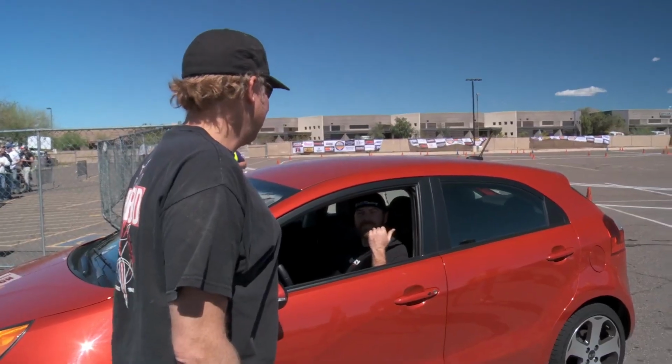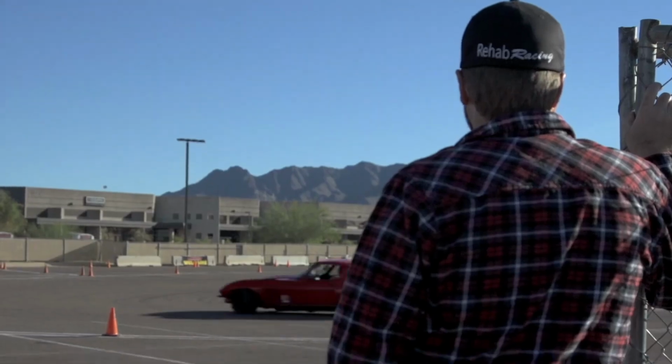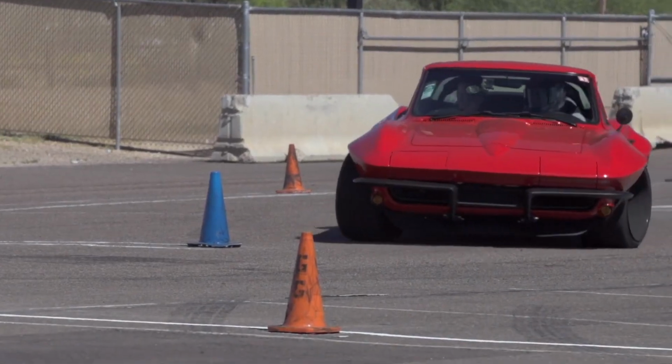Was I in the infield or something? Oh, completely. Okay. Oh, so that you don't go there at all. At this point, we really hadn't gotten good numbers out of either the Datsun or the Kia because we got so lost on track, but we had a good opportunity.